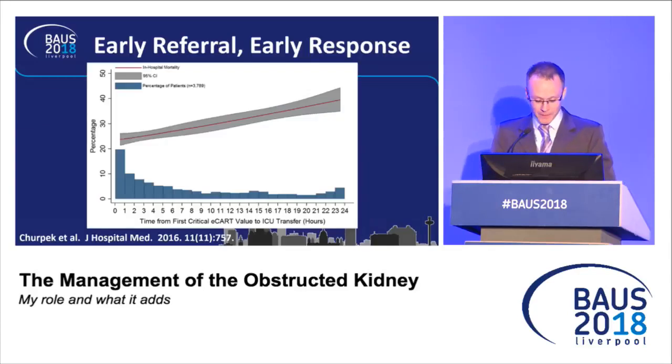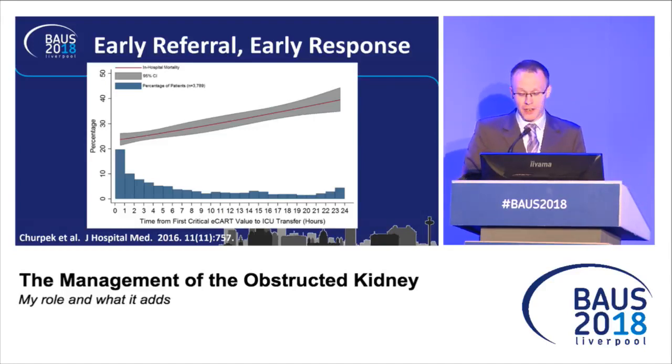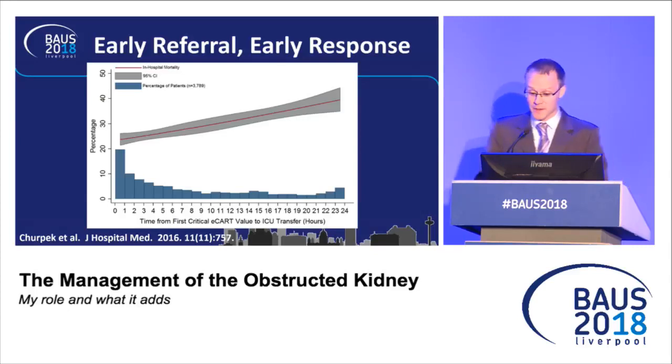Speaking of early referral, when patients are sick, we want to know early. This is an observational study that looked at all comers to ICU, not just septic patients, and charted hospital mortality against the time to delay from the first time that they were noted to be critically ill. And I recognise that there's problems with observational studies, but what this highlights to me is that these patients can deteriorate quickly, and an early response is important. And as urologists, I think you should expect a timely response from the intensive care team if we're going to work well together as a team.